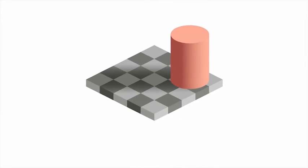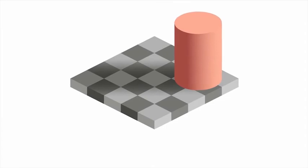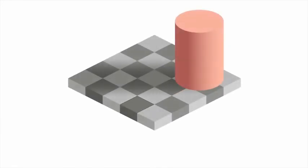The checker shadow illusion was created by Edward H. Adelson in 1995. It seems like square A is a lighter grey than square B. But is it? Your brain sees square A in shadow, and compared to the surrounding squares, it is light. As with most optical illusions, this demonstrates the success, not the failure, of the human visual system. Because we don't just see colours, we make the whole image into a meaningful situation.